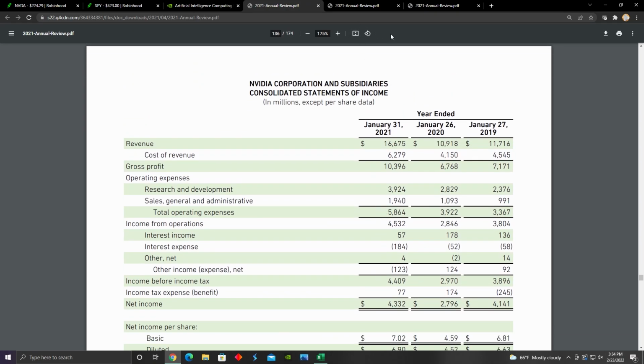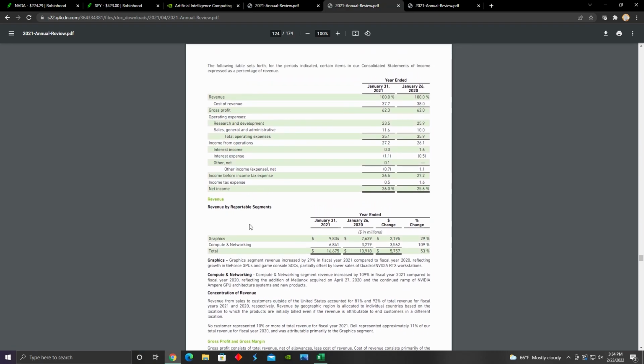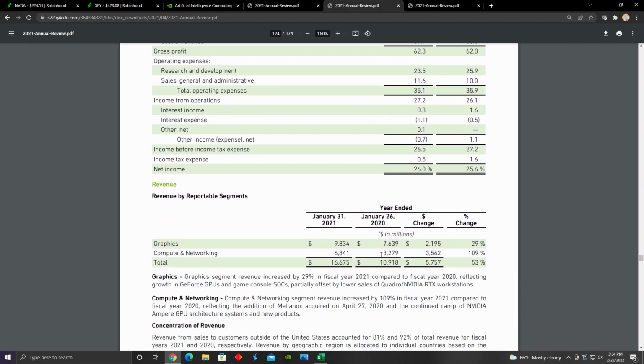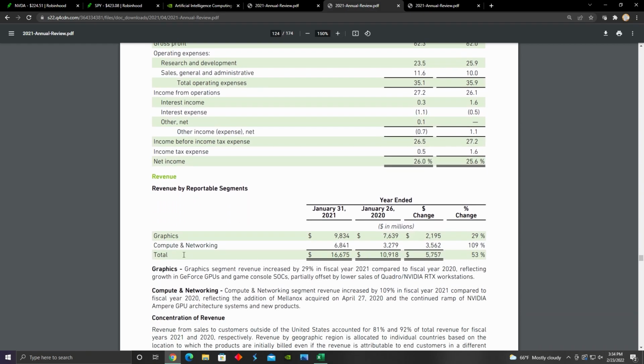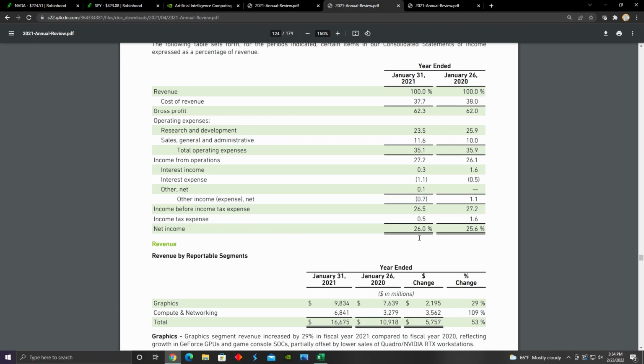And so if I break up their revenues into detail, we can see that their revenue by reporting segments right here, the graphics part of their business produced about $9.8 billion of their total revenues, if I zoom in here. And we can see that the computer and networking segment of their business produced about $6.8 billion of their total revenues. And we can see their net income, their net profit margin, it increased from about 25.6% to 26%. And also their gross profit margin also increased. So they're increasing their revenues faster than their cost of revenues are increasing, which is always a good sign to see with a business.